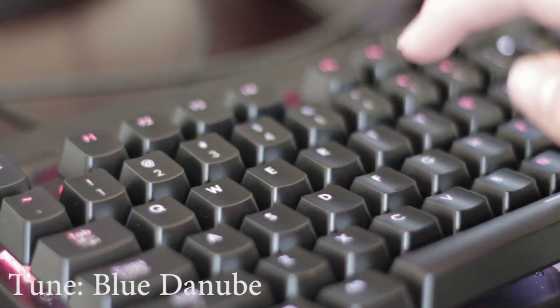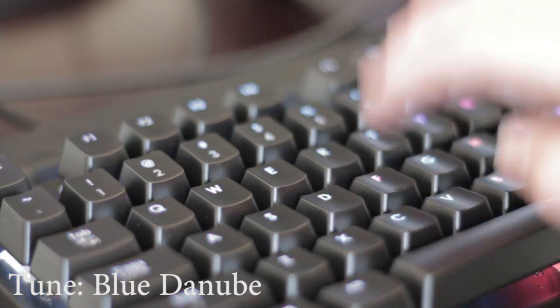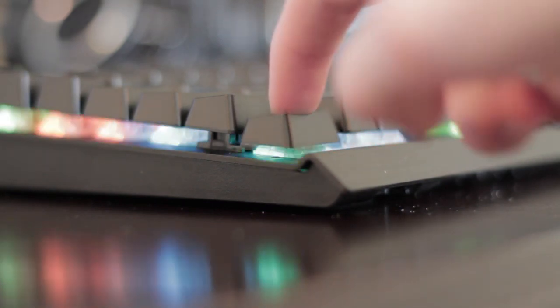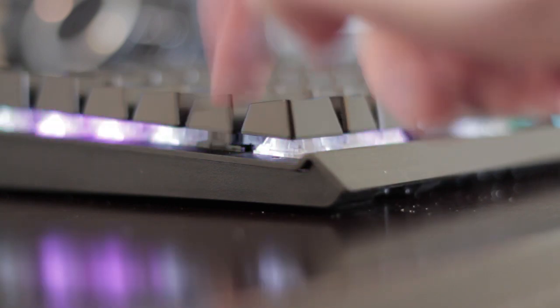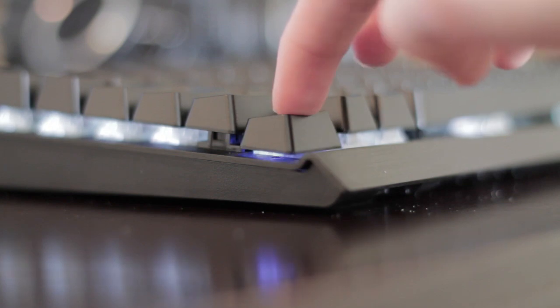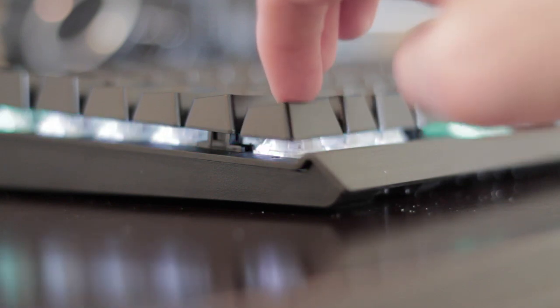The actuation point on these keys is 50 grams, so 5 grams more than Cherry MX Reds. And the good thing is that the actuation point is above the point where it bottoms out, so you know exactly when the key actuates, which is very important if you are not a person like me who bottoms out on the keys. So if you're one who misses the old tactile feel of older keyboards and typewriters, then you will not be disappointed.